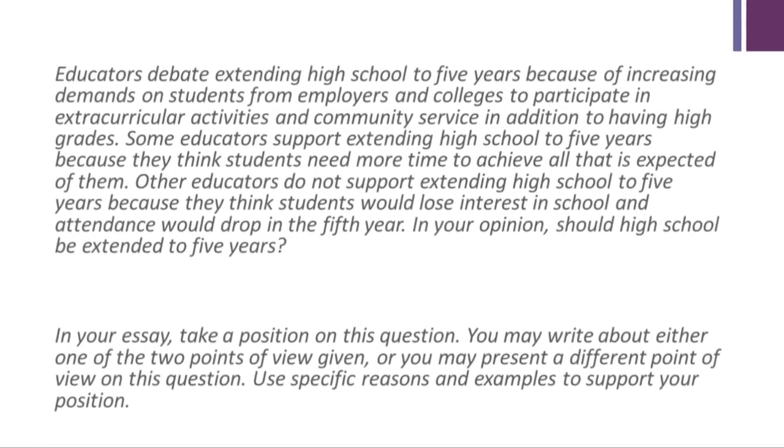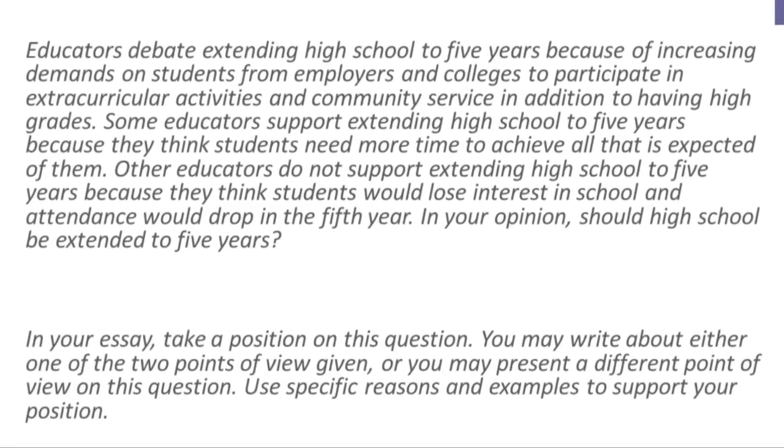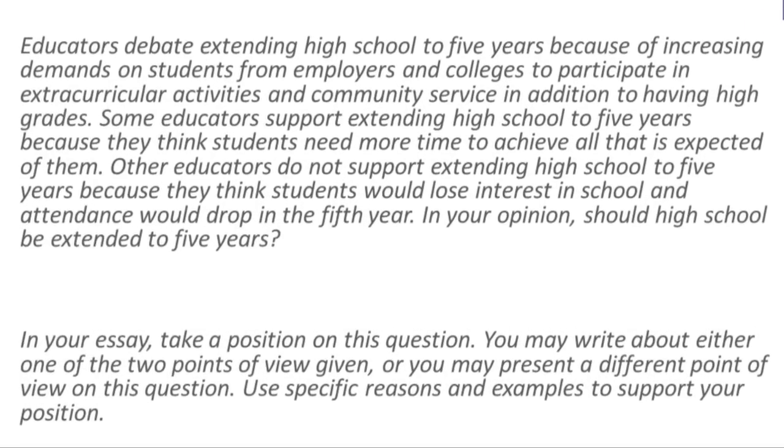Some educators support extending high school for 5 years because they think students need more time to achieve all that is expected of them. Other educators do not support extending high school to 5 years because they think students would lose interest in school and attendance would drop in the fifth year. In your opinion, should high school be extended to 5 years? And in your essay, take a position on this question.